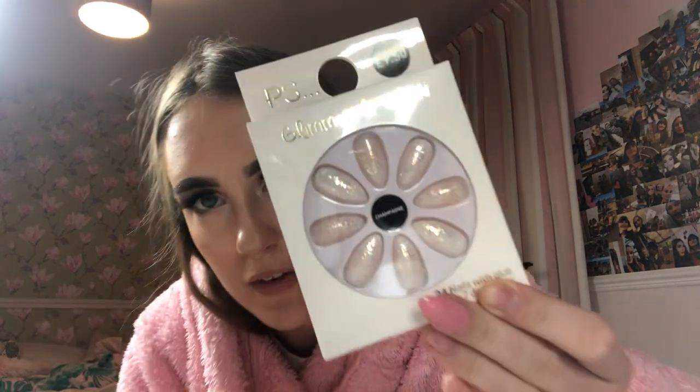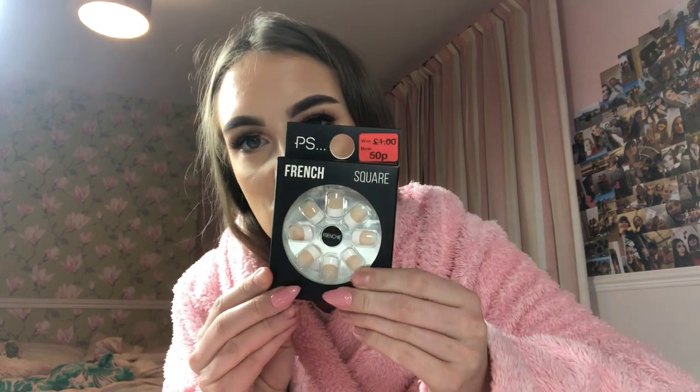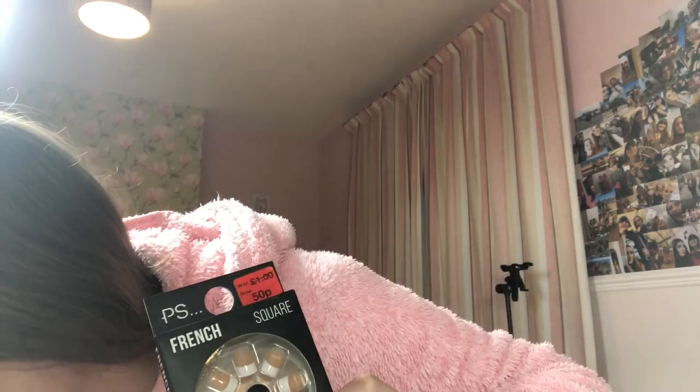So I was thinking using this tool, whatever you call this, because it looks like it could get under the nail and take it off, but I need some help with choosing nails again. So I'm either thinking the champagne ones, which I think are beautiful, some red ones, square gloss ones, which I think are very pretty, some French nails, also 50p, or these ombre matte ones. I do not know. Maybe for the house I might just wear the ombre ones.